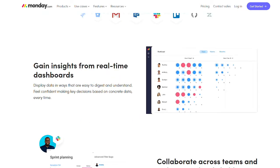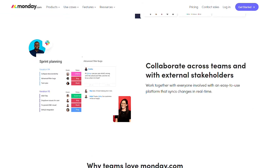Gain insights from real-time dashboards. Display data in ways that are easy to digest and understand. Feel confident making key decisions based on concrete data every time. Collaborate across teams and with external stakeholders. Work together with everyone involved with an easy-to-use platform that syncs changes in real time.